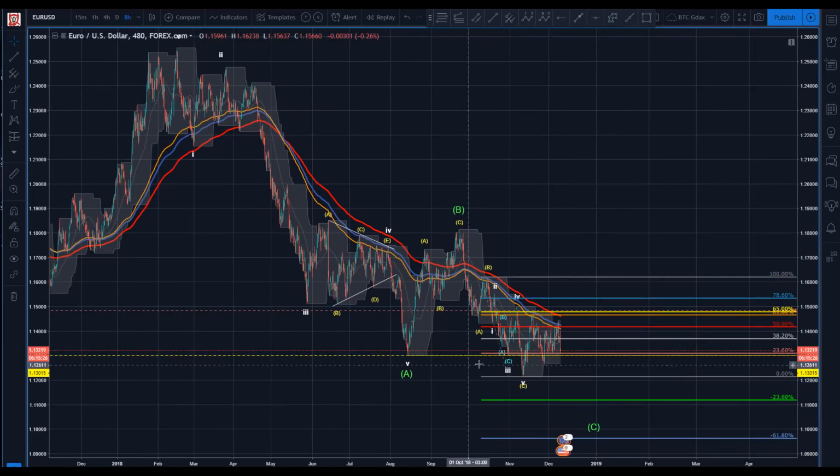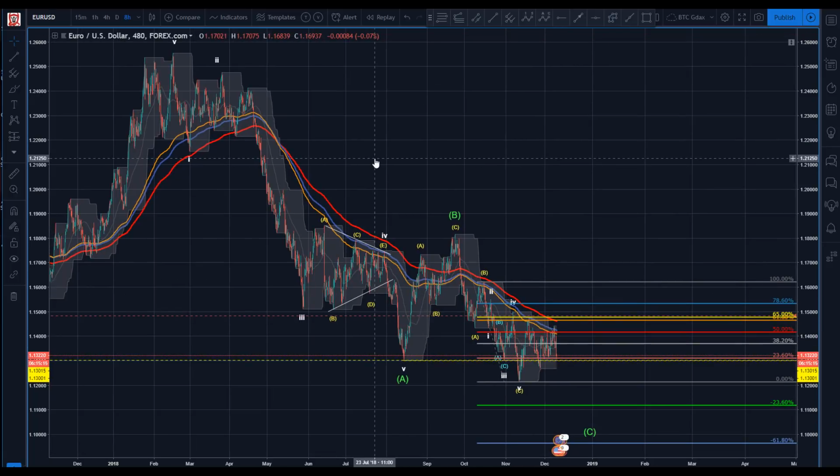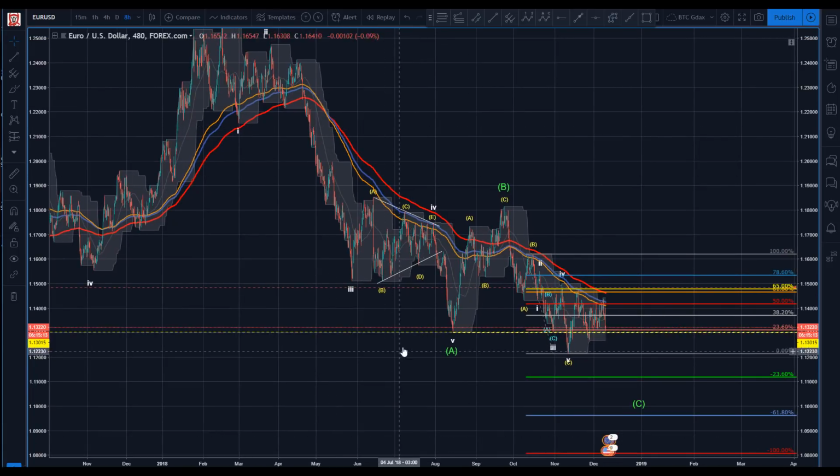So back to look at it here, we can kind of evaluate where the count is as we left it. I did trade some of this. I caught this move down here, but I'm now out of it. So you've got to look. It's interesting how this yellow line here is coming into play.